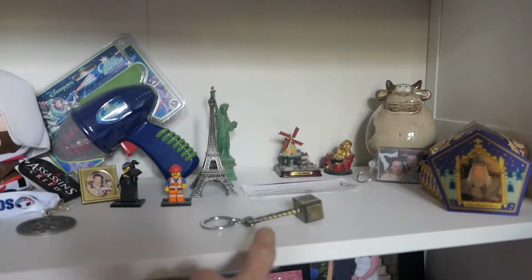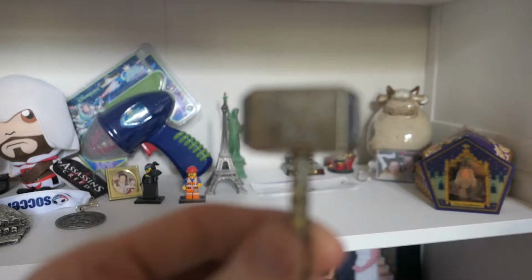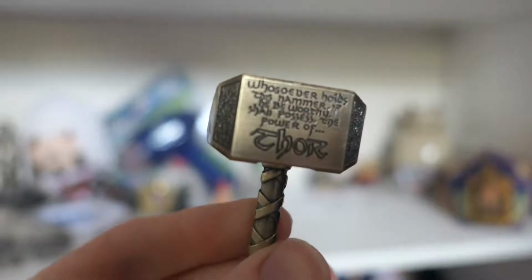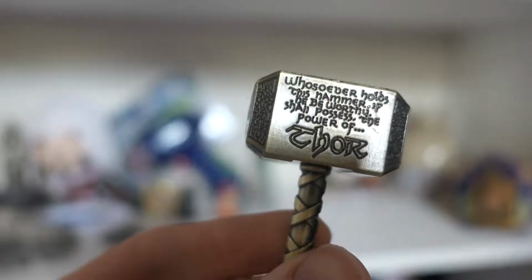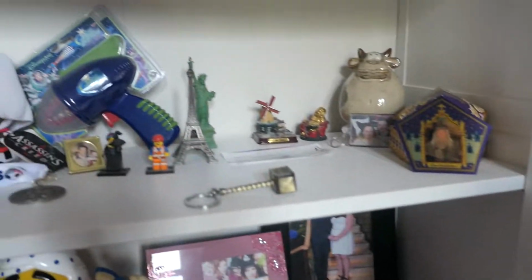So there's two actually. There's the Thor hammer keyring I've got here, which is pretty cool. Got that for a birthday present. You see the Marvel logo on there. Whoever holds this hammer is worthy of some power or something like that. But yeah, it's just a really cool keyring, so that's on here. It should actually be on the Disney shelf, so I'm not too sure why it's there.